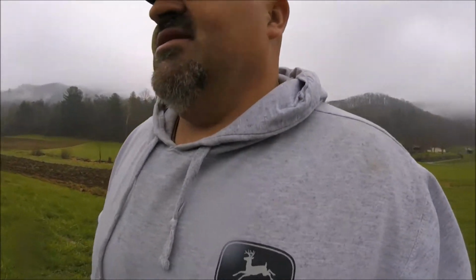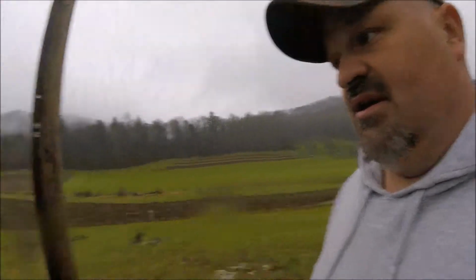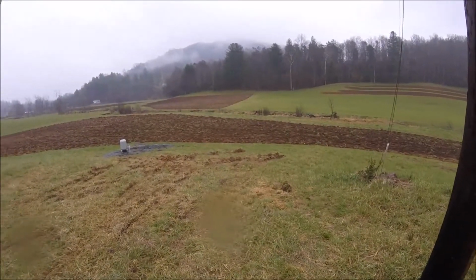And that's water we'll use for irrigation purposes. You know, we may pump water out there to wash the tractor off or something like that, but that's all that surface water will be used for. Anything that comes in contact with the edible portion of the plant will be coming out of that well. And that's the way that works.